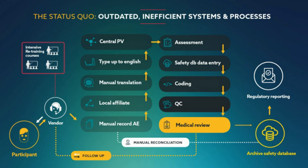Typically, there's a burden of staff training and indeed retraining. Because relevant data is not captured initially, redundant follow-up cycles are initiated with associated costs. Importantly, sometimes that data can never be recaptured. Finally, reconciliation between systems is tedious, it's time-consuming and prone to error.